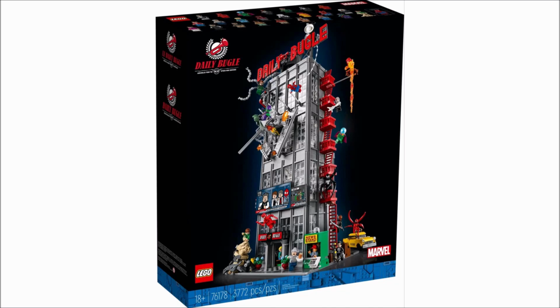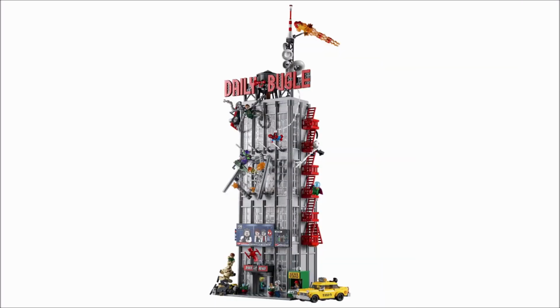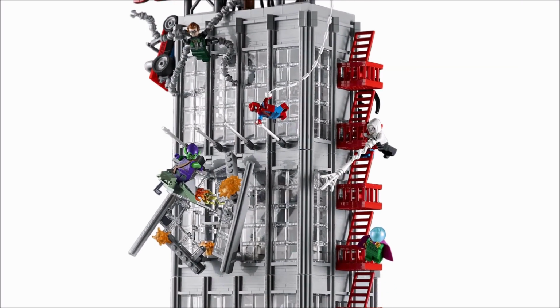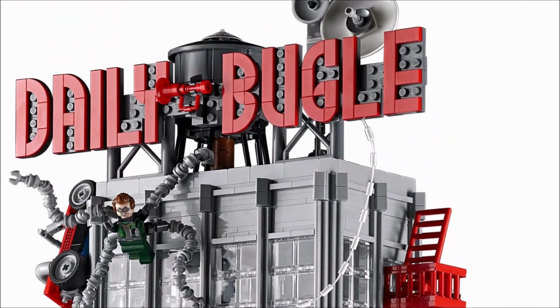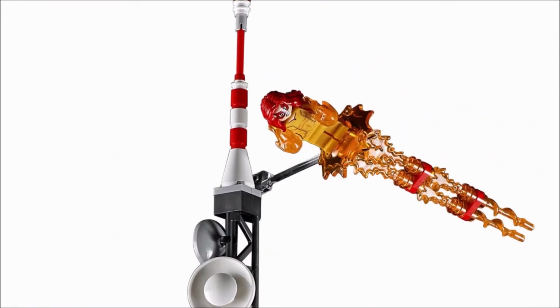and this is a spectacular set right here. It has to be one of my favorite modular buildings of all time. There are so many amazing elements that they've been able to pack into this set. You have so many great minifigures as well that are included here.